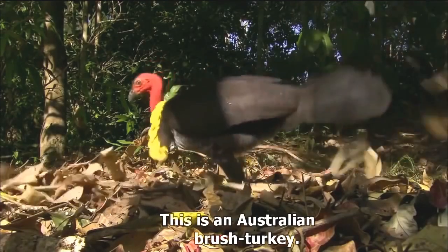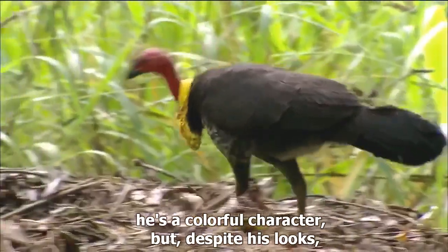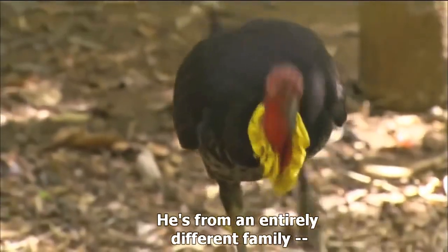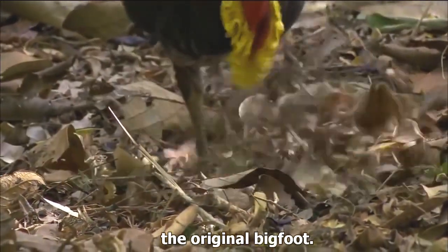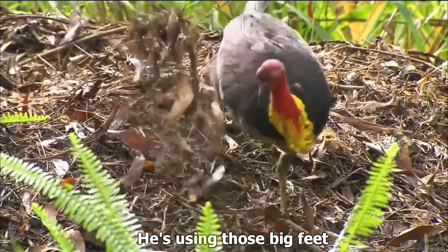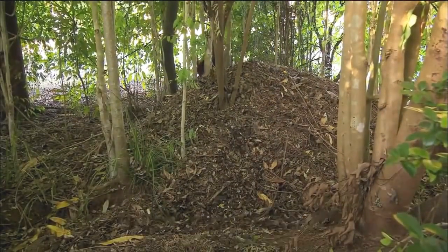This is an Australian brush turkey. With his dramatic yellow wattle and bright red head, he's a colourful character. But despite his looks, he's not a close relative of the turkey at all. He's from an entirely different family, the megapodes, the original Bigfoot. He's using those big feet to kick up leaf litter into an enormous pile that can reach 13 feet across and 4 feet high.